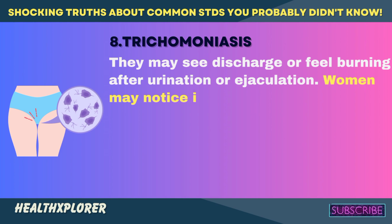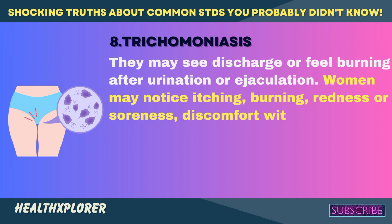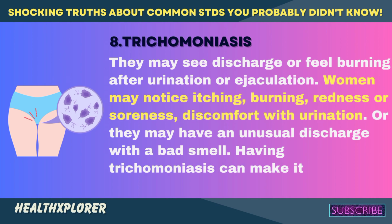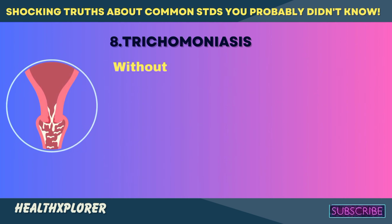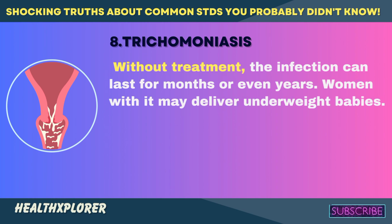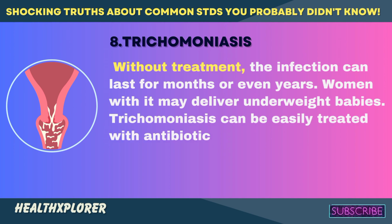Women may notice itching, burning, redness or soreness, discomfort with urination. Or, they may have an unusual discharge with a bad smell. Having trichomoniasis can make it feel unpleasant to have sex. Without treatment, the infection can last for months or even years. Women with it may deliver underweight babies. Trichomoniasis can be easily treated with antibiotics.